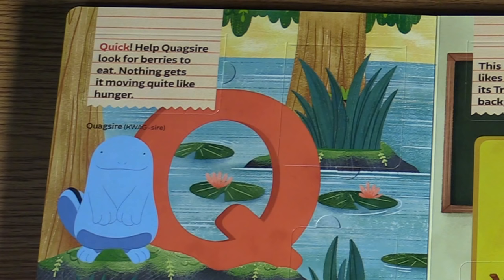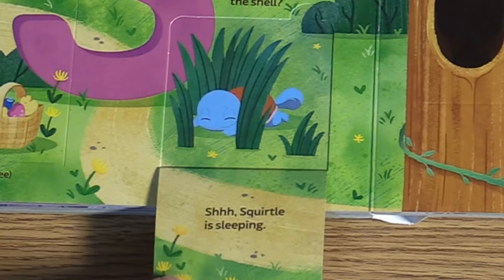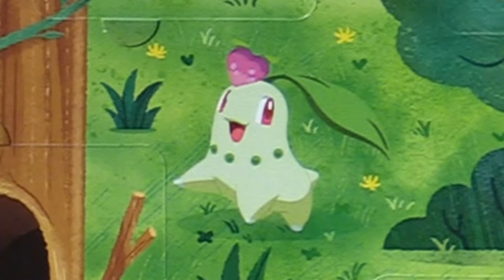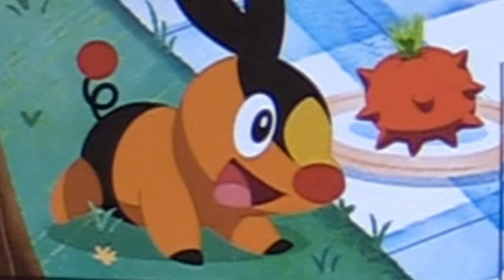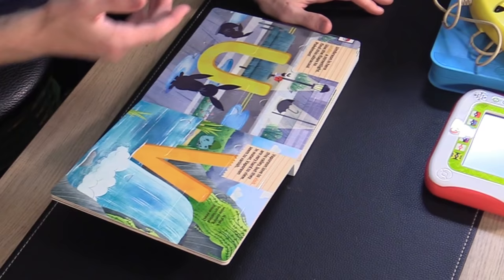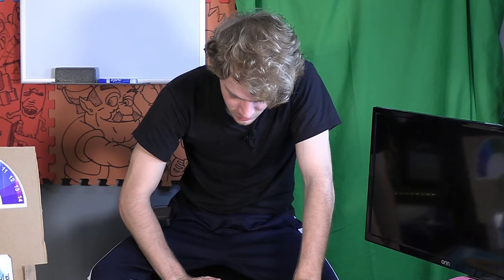This is 90% of the time going to be the outcome, like, dead honestly. Help Quagmire look for berries to eat. Sorry, Quagmire, I don't want to. Shh! Squirtle is sleeping. There's my wife. Shh! Shut up! This one is the pig. I know that because I am smart. What a treat! I will eat the pig. Bacon. Some Pokemon go through some mental struggles here and there. Sometimes burnout. Eevee broke out of burnout. She's okay to upload to YouTube again.